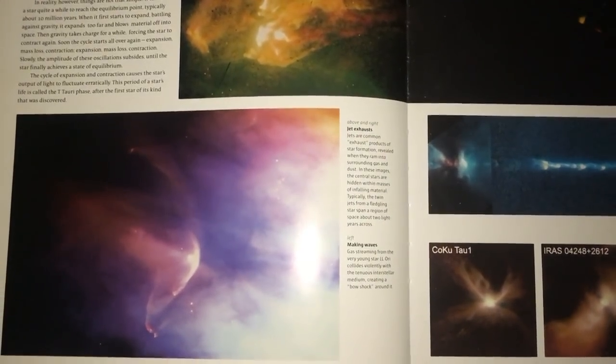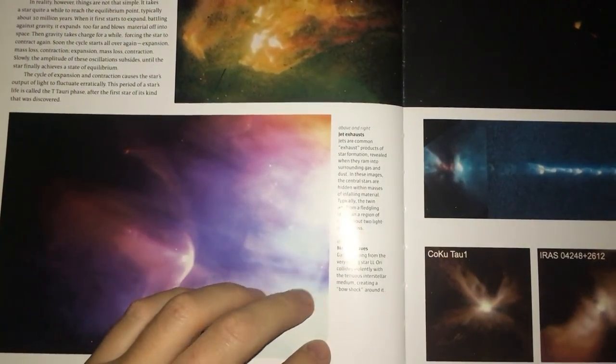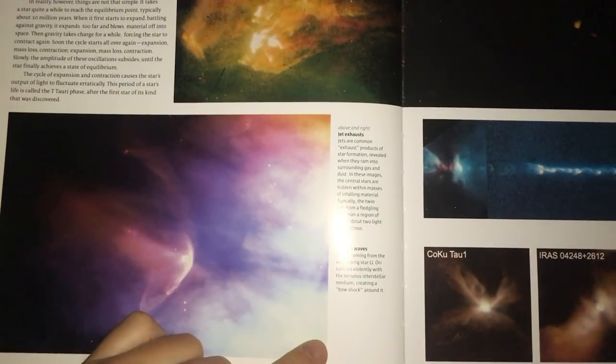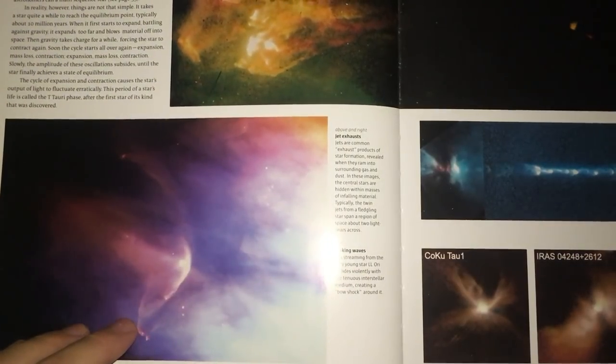And then here we've got gas streaming from the very young star LL Ori, which collides, sounds kind of like Aaron, LL Ori collides violently with the tenuous interstellar medium, creating a bow shock around it. So it's pretty amazing.